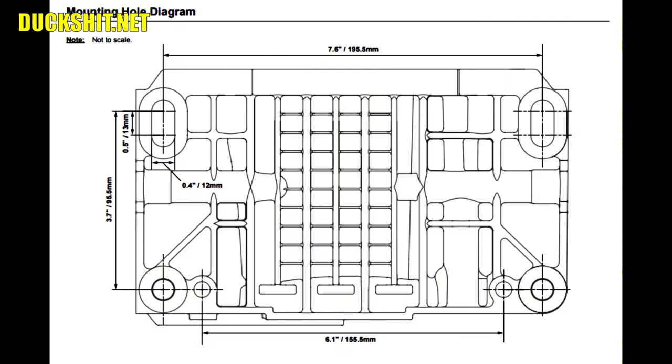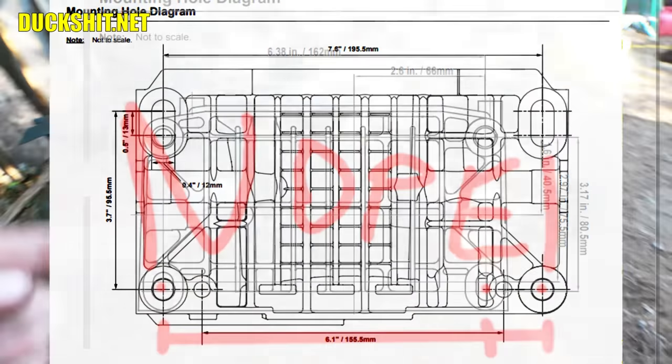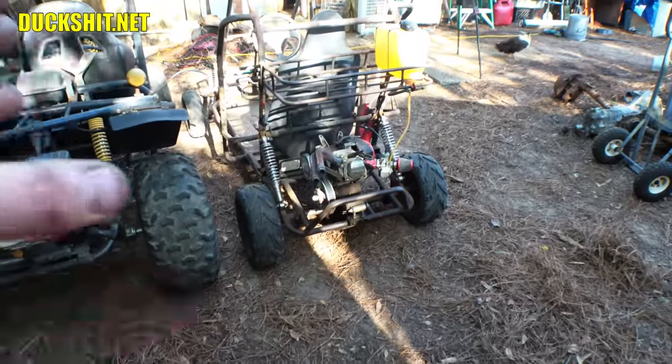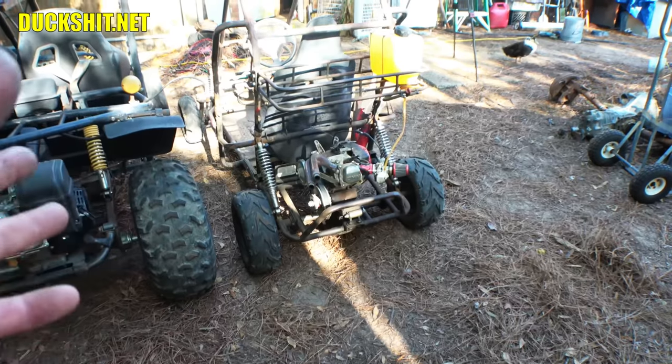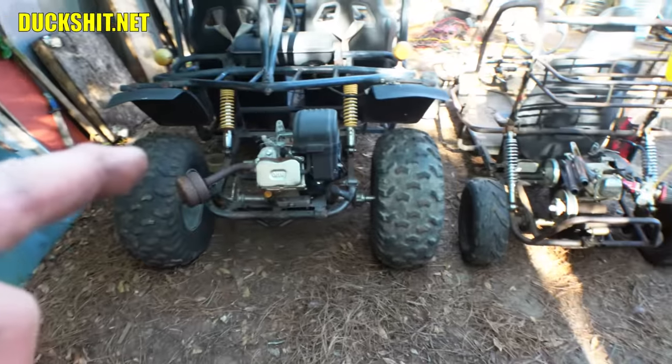That's because the length from front to back, the bolts on this engine are much further apart than what you see on here. So if I'm going to use the same engine mounting plate, I'm going to have to either make some new holes or perhaps change how things mount. I don't exactly know how yet, but I do know for a fact that the case on this is a lot bigger.